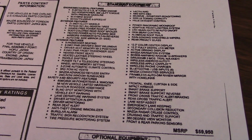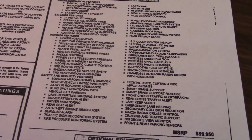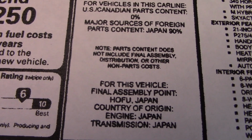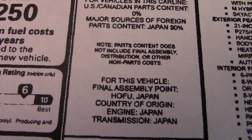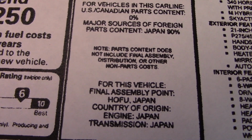Well, at least we're getting a lot of standard equipment. It's too long to show here. Just trust me on that. And this one is made totally in Japan with Japanese parts and Japanese workers in a Japanese factory, which means the quality is going to be pretty nice.